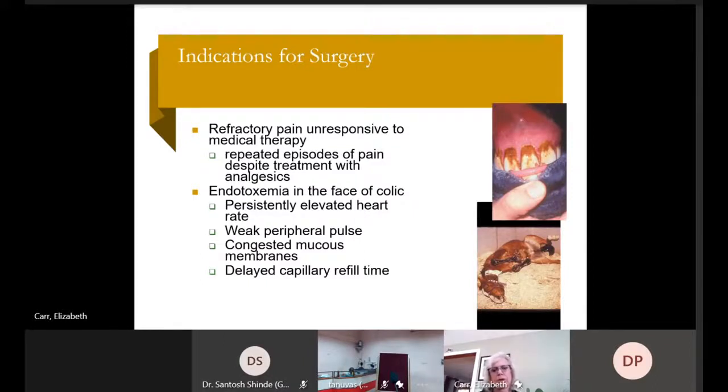Horses that show signs of deterioration with respect to their inflammatory markers, so we term endotoxemia. So the gums, worsening of the gum color, this is a fairly purple color, worsening of the signs of hypovolemia despite fluid therapy, weak peripheral pulses, etc., would also be strong indicators in the face of aggressive fluid therapy.